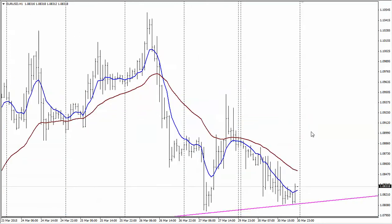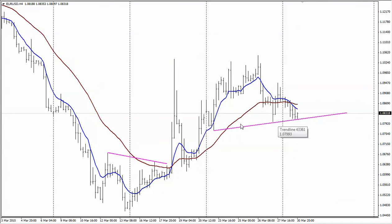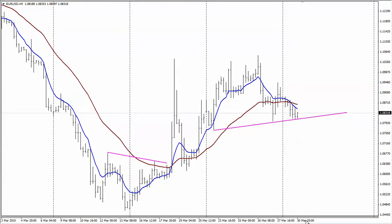Euro dollar, on the other hand, didn't break that big time frame pivot step that I had in place. Although there's an extremely nice angle to the downside, price action is just plain and simple not following through. So let's be a little bit more patient and wait until they break those lows.